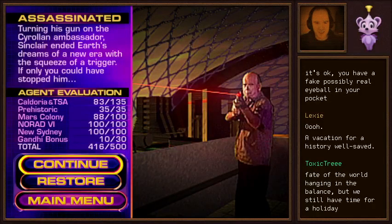Turning his gun on the Cyrillian ambassador, Sinclair ended Earth's dreams of a new era with a squeeze of a trigger. If only you could have stopped him.